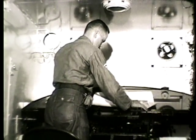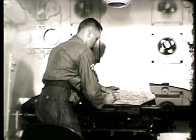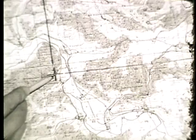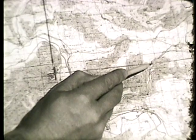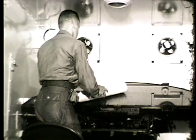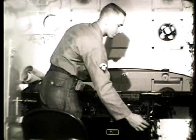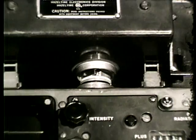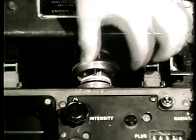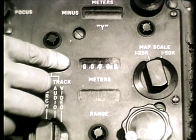The exact location of the antenna site must be clearly marked on the map. An azimuth reference line must be drawn from the antenna position. Set the range to zero by placing the map zero switch to the zero position. Manually rotate the range coupling. It is located between the radar set control and the plotting board. Bring the range to zero.